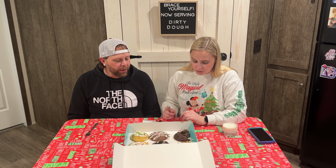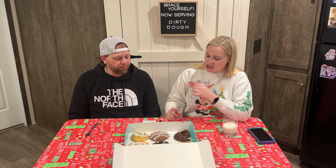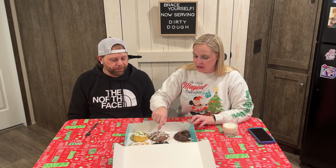So the brookie one, it's definitely cocoa-y on the outside. There's some caramel. There's some cookie dough in the middle. It's good. It's just not... It stuck to my teeth. I know. I'm sure I got brown teeth. It's very chocolatey. So that definitely would not be one that I would get again.